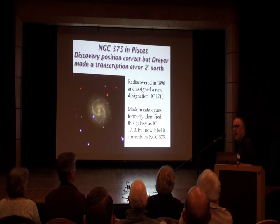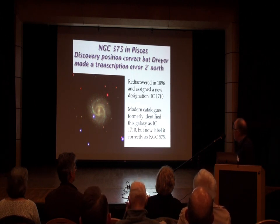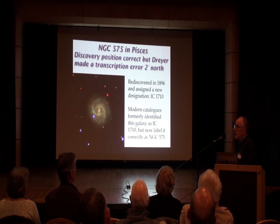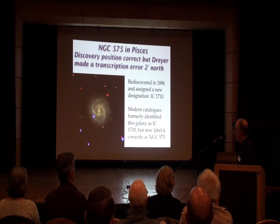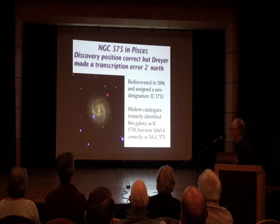And when I say correctly identified, I mean the correct identifications have been loaded into professional databases. So not only amateurs, but when professionals look up the correct identifications before writing their papers or whatever, they will see this object is NGC 575.